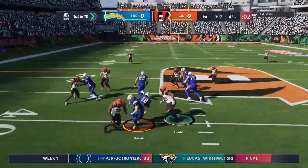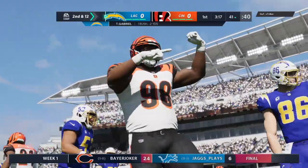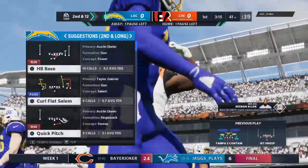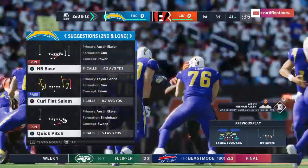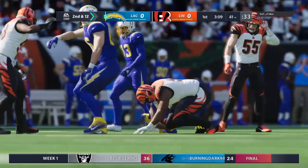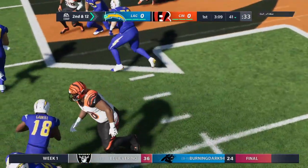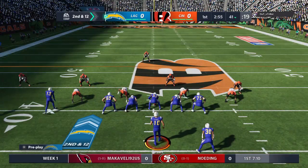Gets it to Gabriel on the jet sweep, and he'll lose yardage here. Back at the 41. 2 yards the loss, second and 12. As a wideout, when you take that handoff and you're coming around the edge, you're expecting to see nothing but empty space in front of you. But if not... Well, things can go south in a hurry, and that's exactly what we saw on that play with a loss.